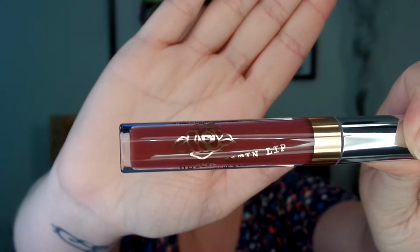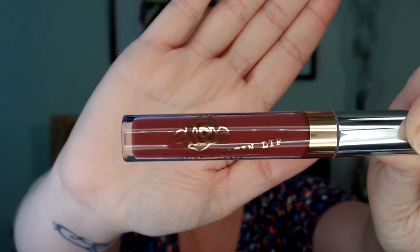And then the little lippies come in a sleeve. Pull them out and you have 3 little lippies in their little boxes. And this is what they look like. So you get 2 ultra satin lips and you also get an ultra glossy lip. There's this really pretty rose detailing on the packaging. It's got this rose gold band here.